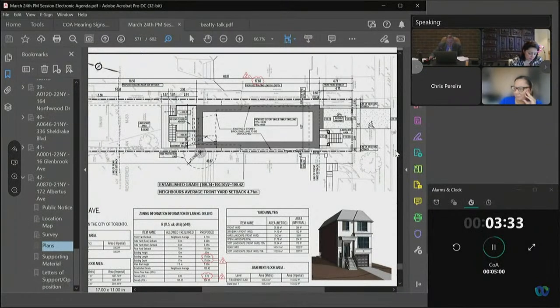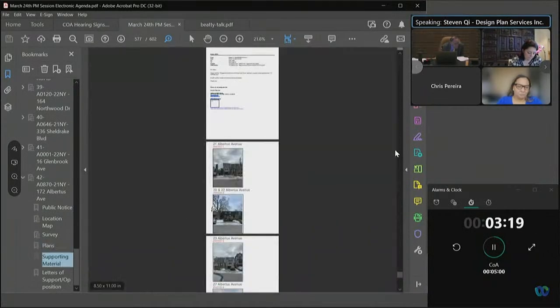But both this build form and layout is typically used for redevelopment on lots with smaller frontages and can be found throughout the entire neighborhood, as shown in my photo study submitted to the committee. So it is my opinion the proposed first floor height is in keeping with the existing character of the neighborhood.